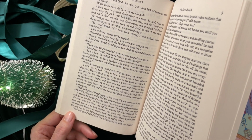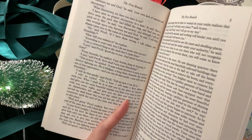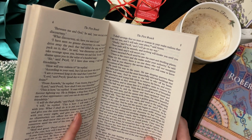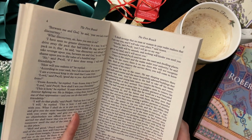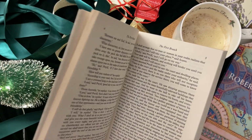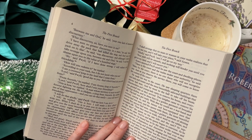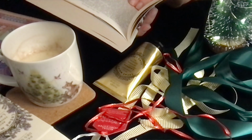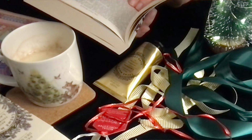"Well and good," said Pwyll, "but what shall I do with my realm?" "I shall arrange that no man or woman in your realm realizes that I am not you, and I will take your place," said Aron. "Gladly," said Pwyll, "and I will go on my way." "Your path will be smooth, and nothing will hinder you until you get to my land, and I will escort you."